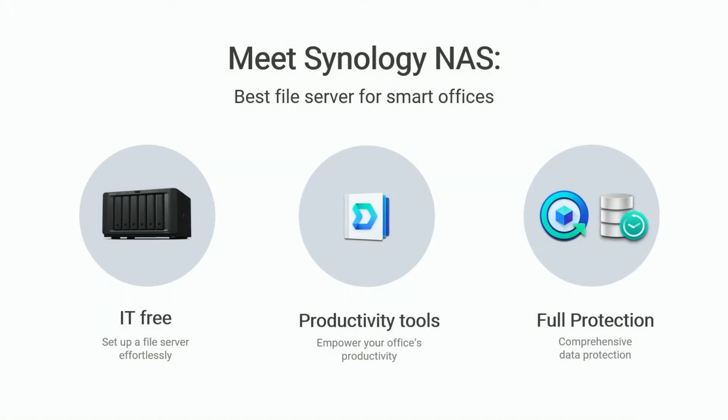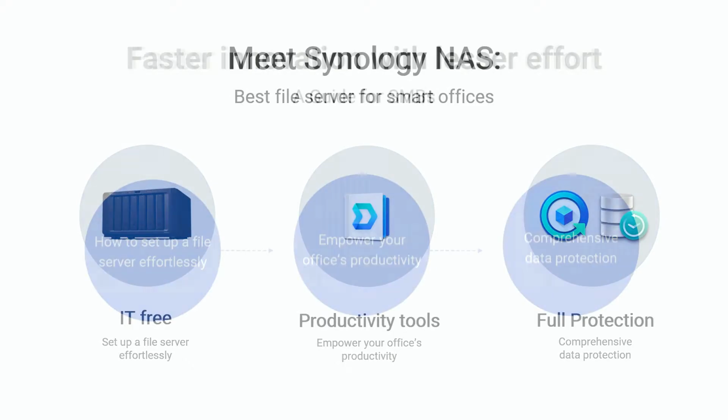Introducing Synology NAS, a solution that combines both traditional file server and public cloud advantages. Synology has its own operating system, collaboration tools to enhance productivity, and backup features to keep your data safe. And all comes at no extra cost. Synology digitally transforms business without relying on legacy solutions. In the following session, we are going to show you how Synology NAS can do it.